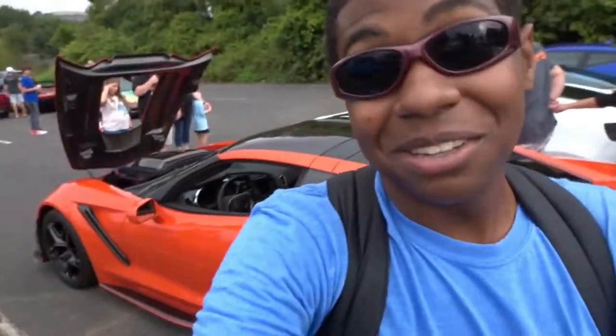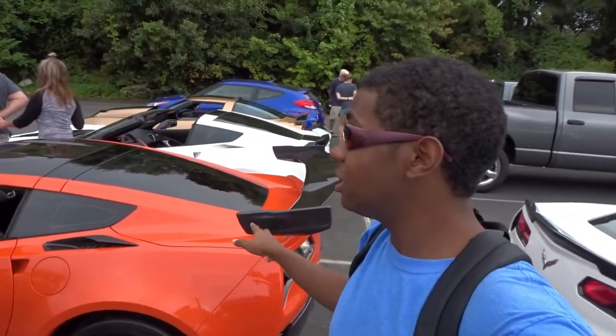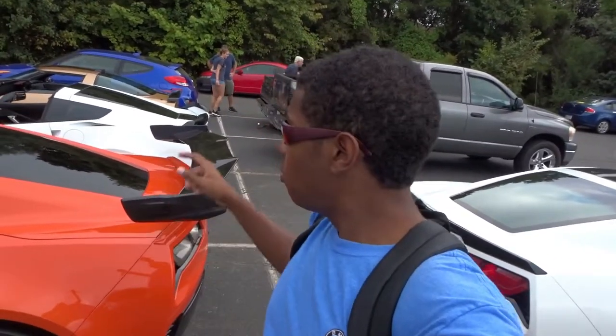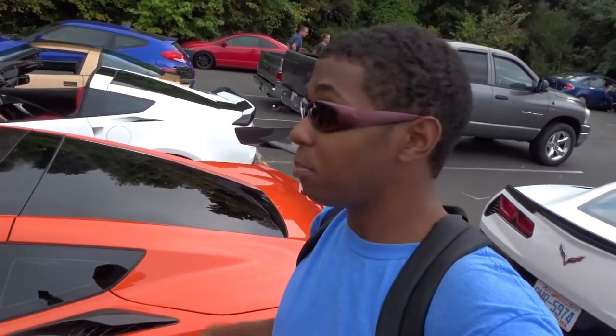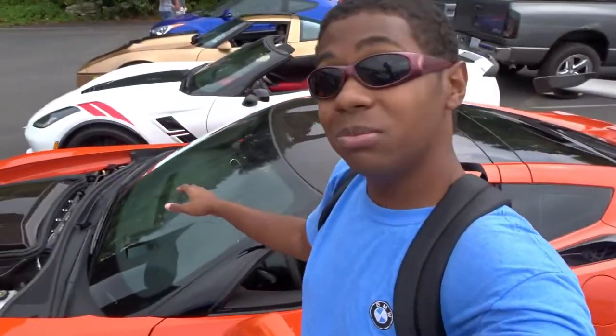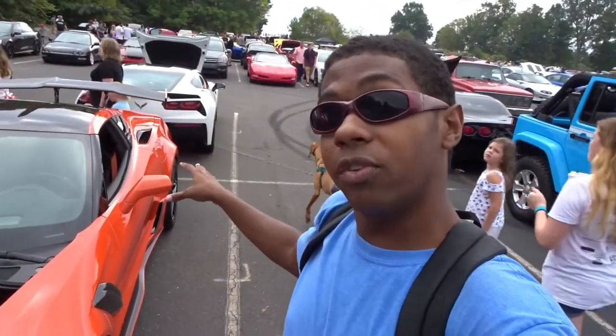I don't know, you guys. Let me know in the comment section down below. Would you rather get the non-ZTK, which will allow you to have a better top speed? Or would you rather have the big wing and have more of a track-focused car that you can take to the track? I mean, both of them are pretty much track-focused cars. But this one is specifically track-focused, and the other variant is a drag-focused Corvette. It allows you to reach top speed faster, easier.